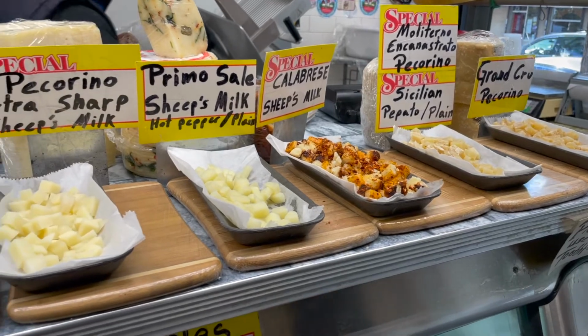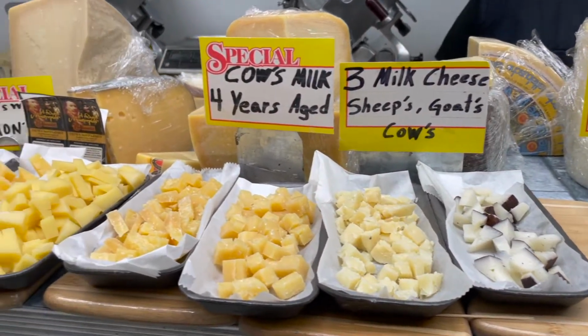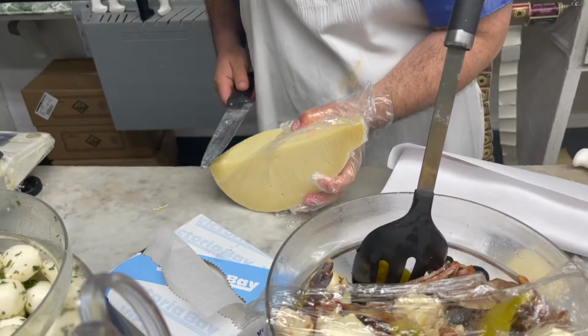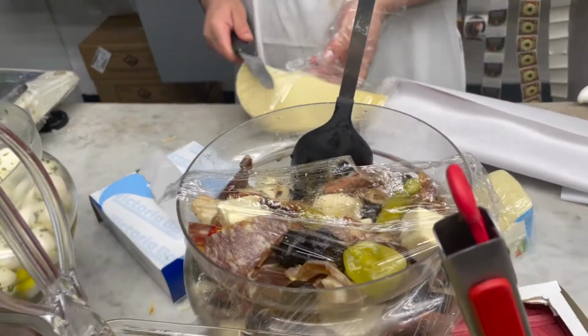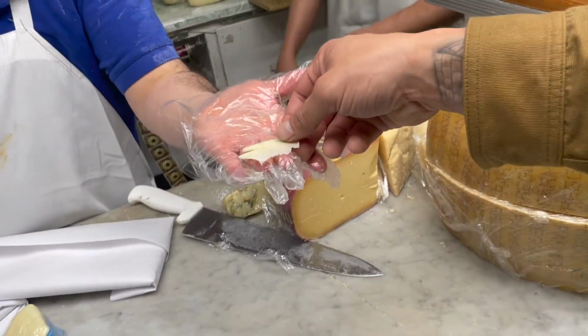First of all, they have all the cheeses cut, and then any cheese that you want to taste, you can just ask them to try it. They'll give you little tastes of things. Oh my God, if you love cheese, it is a cheese lover's heaven. They also just have amazing products. So we got half a pound of mortadella.